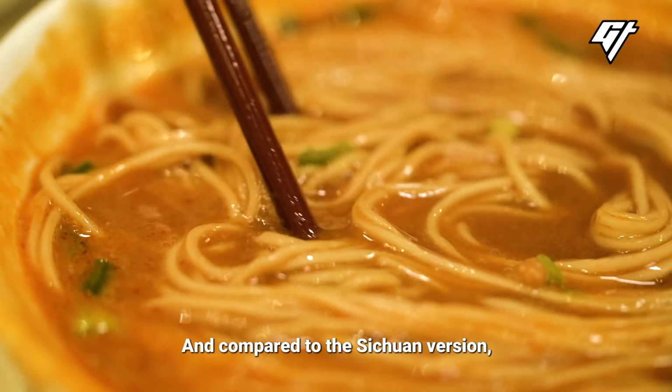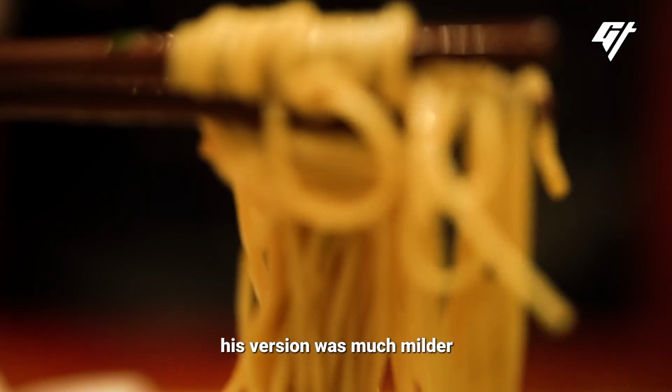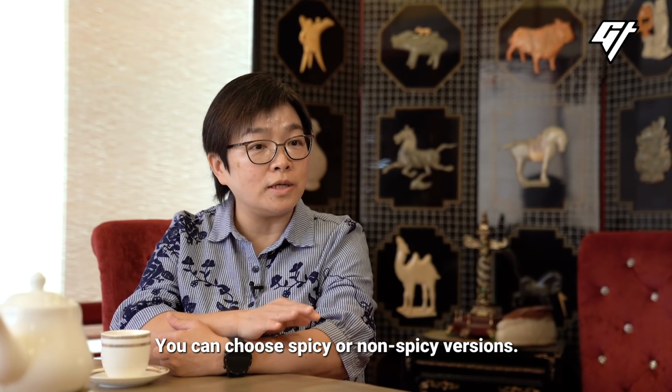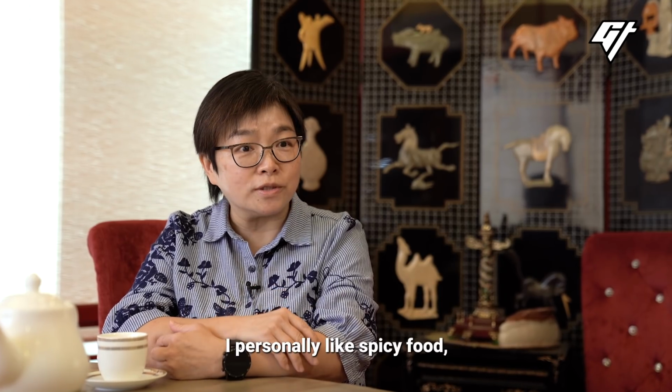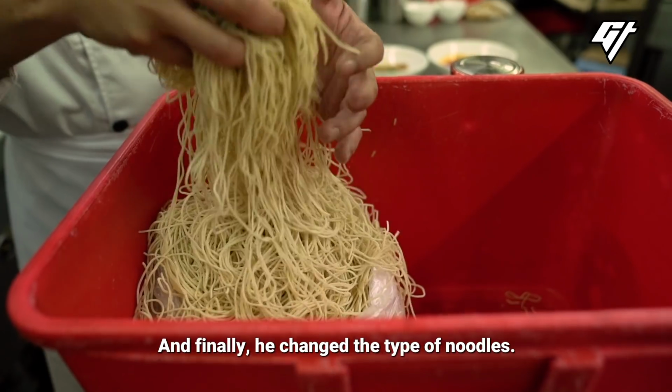And compared to the Sichuan version, which typically has spicy chili oil, his version was much milder because people in Hong Kong preferred light flavors. And finally, he changed the type of noodles.